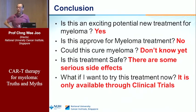No, it doesn't mean that you cannot have CAR-T treatment, but you need to know that it's not approved. So when you go and have CAR-T treatment in China or other places, make sure that it is in the context of a clinical trial. And when it's in the context of a clinical trial, these CAR-T treatments should be free.